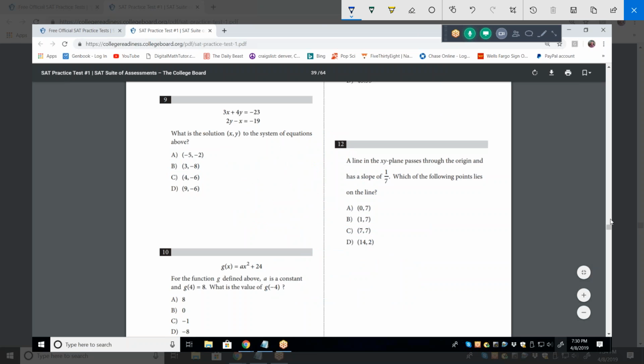However, there's another way to do it. Let's say your mind went completely blank and you have no idea what to do. Let's talk about back solving. Because back solving and picking numbers are the 2 greatest techniques for answering harder problems. Back solving means I'm going to pick an answer and plug it in and see if it satisfies that equation. And I'm going to pick the simplest equation, which is the second one.